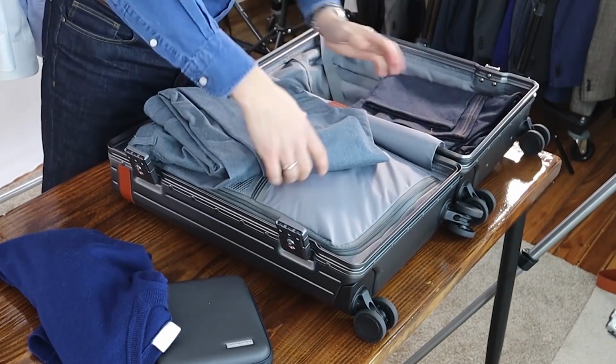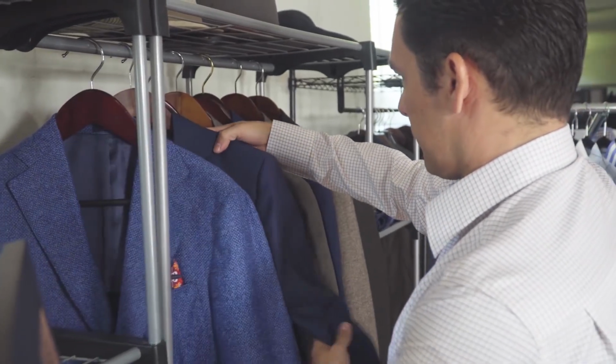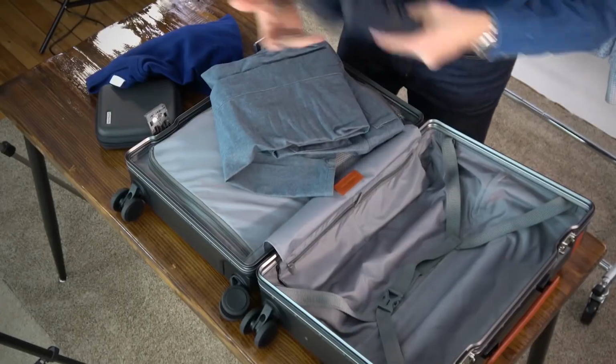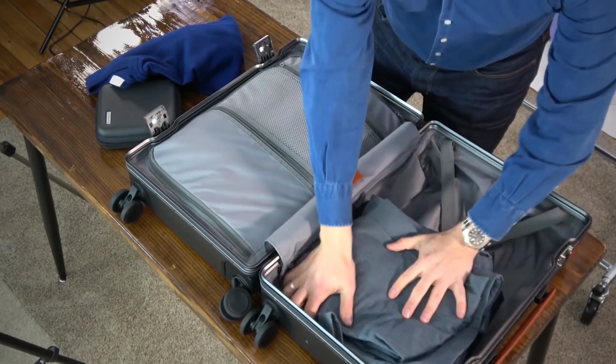Now, gents, this is a really powerful concept for two reasons. One, you're only going to bring clothing that you're actually going to wear. So you're not going to pack things that you don't need. Second, you can go through and see which items you can wear multiple times. You're going to be able to identify, you know what, this pair of trousers is going to work with multiple shirts. I only have to take 2 pair of trousers for a 4-day trip. You can just simply switch them out. So again, you're going to take less clothing.